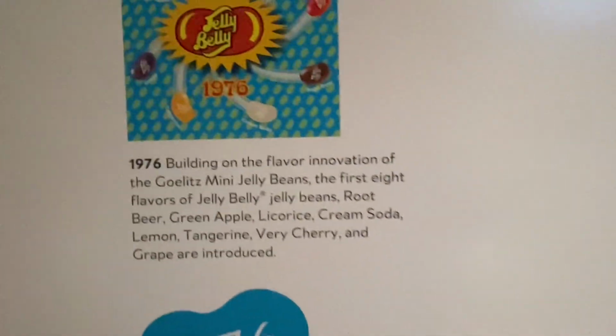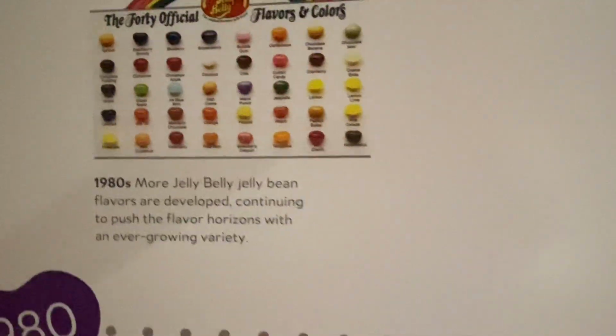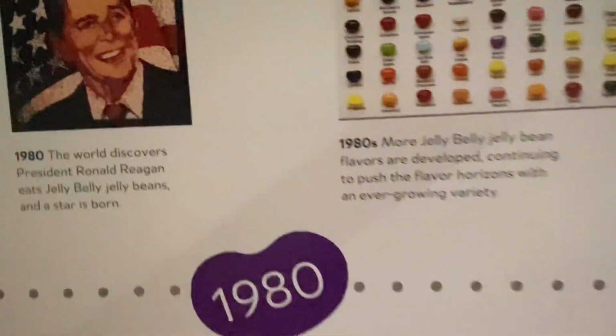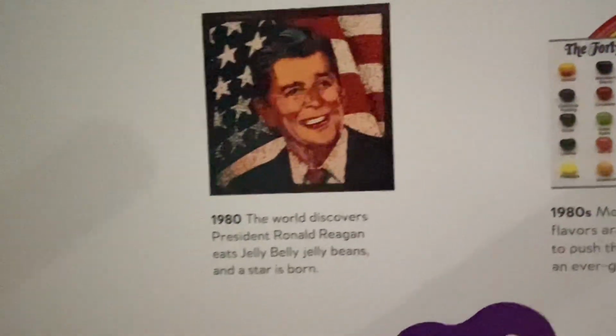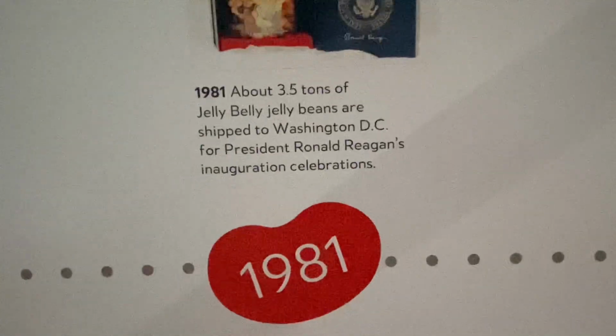Before this step was automated, workers used to hand scoop the right jelly beans into each cup. Now we can fill 50 flavors at a time. This is actually the last stop. It's your first look at some of the most mesmerizing parts, using modern-day manufacturing to keep everything together.